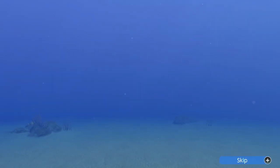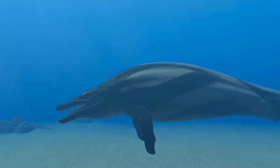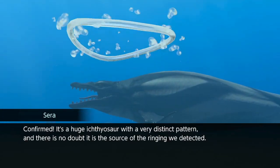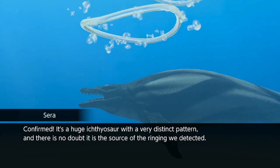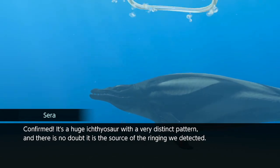Not only had I discovered a new region, not only had I discovered some new UMLs, but later that day, we encountered another one. We've observed strange biometric signs in the vicinity of the subject, so let's take a closer look. This creature appeared to look like the extinct Basilosaurus, an ancient species of whale, which we nicknamed the Grand Ancestor.